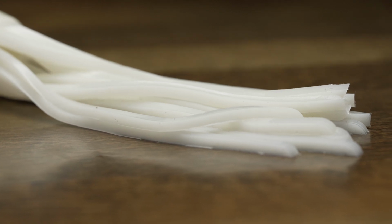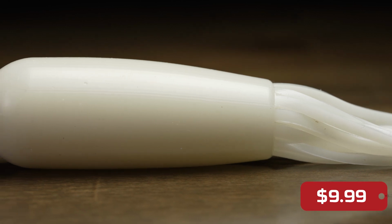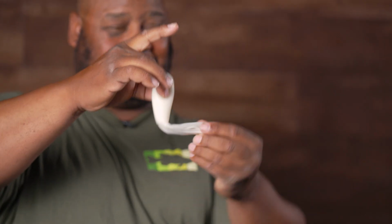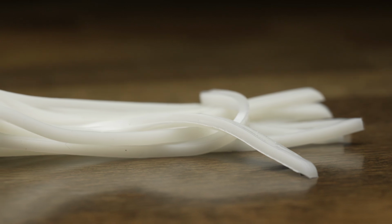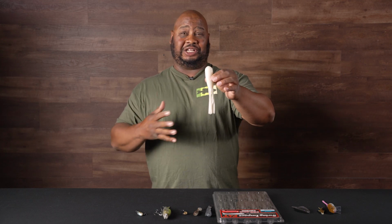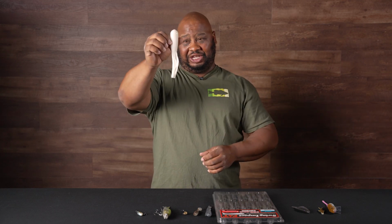There's just so many different ways, even weightless you can rig this thing, but these things are designed with so much action. What I like most about this is one of the very few tubes where the tentacles are actually bigger than the body. So that's just gonna provide more and more action, more and more of that undulating style as you're swimming this thing through the water column, which is gonna translate into more bites. So the sow by UV.